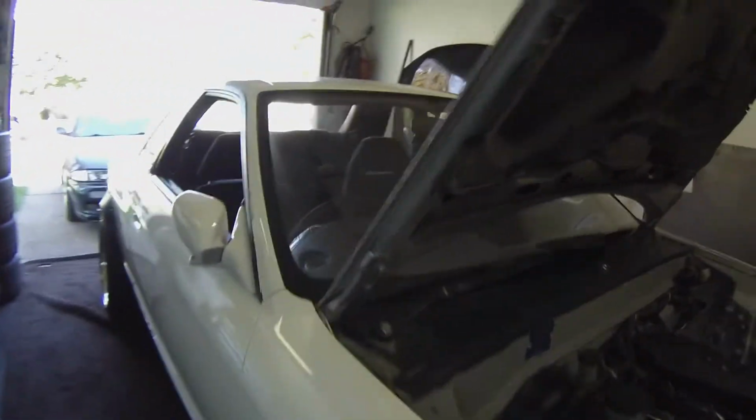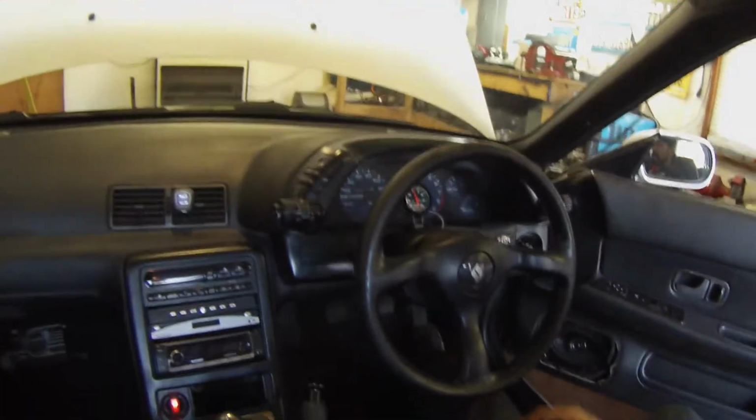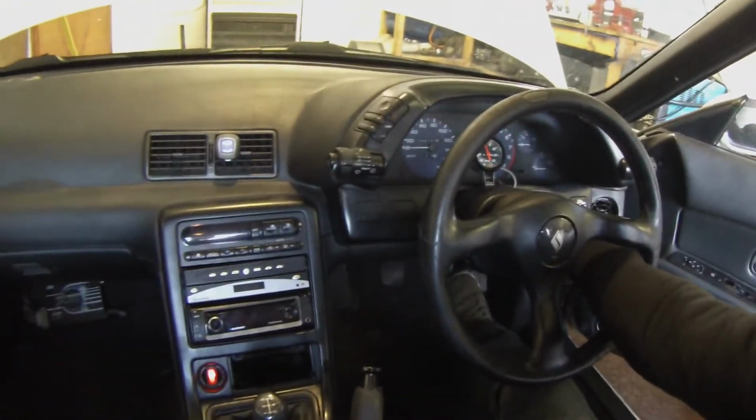As for fuel management, we'll come inside the car. I'm using an ECU Master Black case, basic ECU with the plug and play harness, still using the RB20 engine harness. We can start it up here.